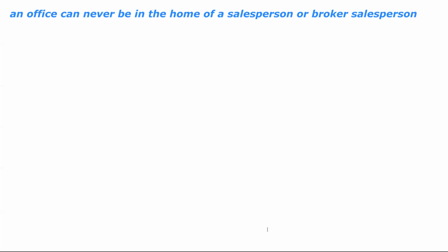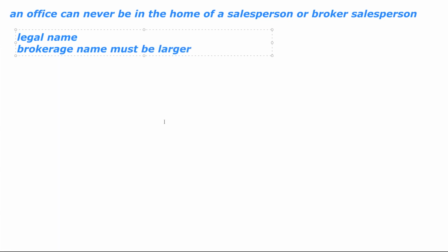So that being said, let's talk about advertising a little more. So we said it has to have the legal name in any advertising. Also, the brokerage name must be larger. How much larger? Just has to be larger. It could be a quarter of a point of a font. It has to be larger. As long as it's larger, you can make it a totally different color. You can do all that kind of stuff. The brokerage name must be larger than your name. Silly rule. That's the rule, though.